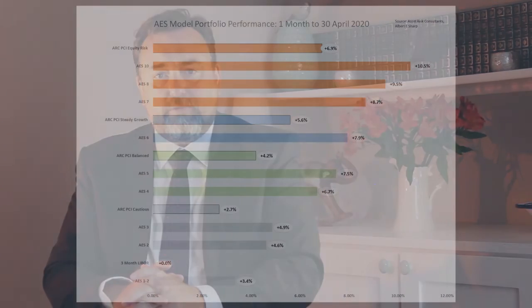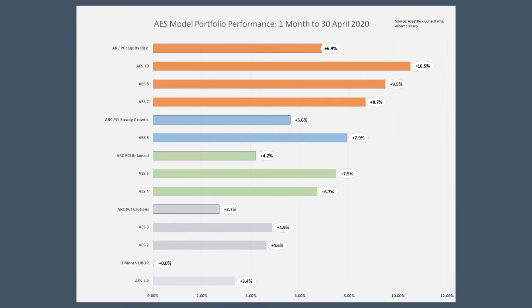Now, in order to provide a benchmark, we use data provided by Asset Risk Consultants, otherwise known as ARC. Each month, they take in portfolio return data from the vast majority of the DFMs across the UK. They then separate out the results based on risk, and they provide us with return data that fall under 4 key benchmarks. So we're comparing our model portfolio returns against actual performance of our competitors.